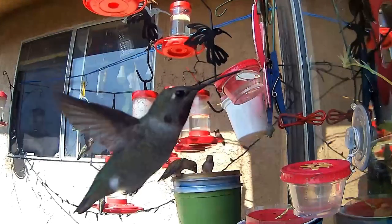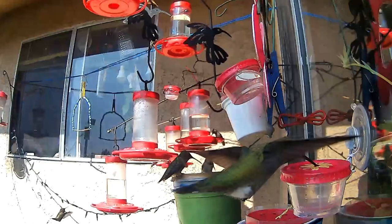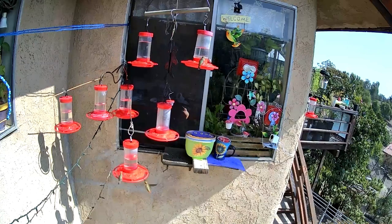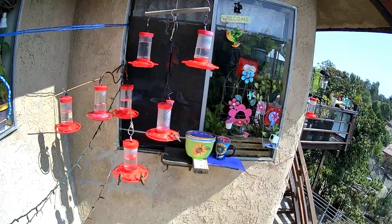So what you want to do is set up a couple hummingbird feeders. If you can, separate them in the beginning so they can't see one another. So if one is protecting it, he can be sitting in a tree somewhere.